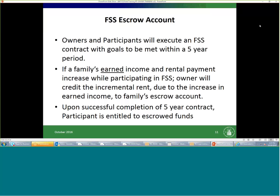The big picture is we do want our families to complete the program. So if you hit the 5-year expiration date on that contract, you'd want to extend it for however many months to ensure that the family can complete. Okay, that's good. That's good to know. I'm glad that we have that flexibility.